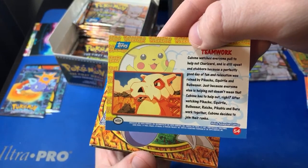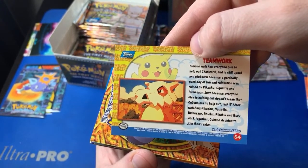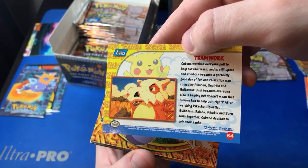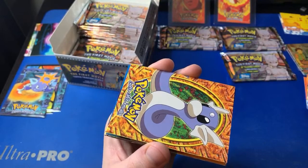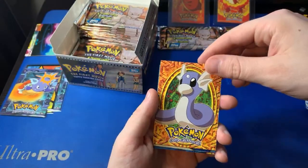Where is it? Buru. There it is. Yep. Squirtle, Bulbasaur, Raichu, Peekablue, and Boo-Roo work together. Cubone decides to join their ranks. We'll put that with our stack of Peekablue error cards. And we got a nice Dratini insert.